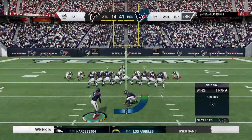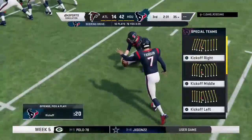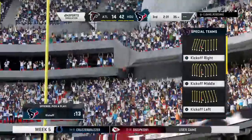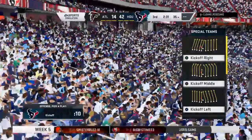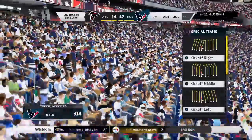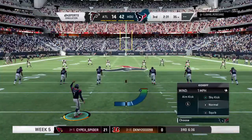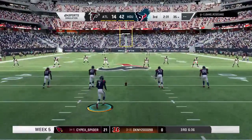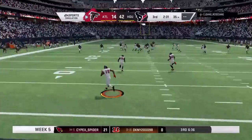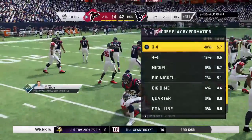On for the PAT, Ka'imi Fairbairn. And that'll increase their lead to 28. So after the touchdown, here's Fairbairn now to kick it away. That's fielded in the end zone. And he'll take it back to about the 19-yard line.